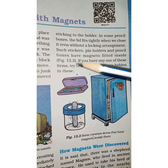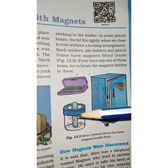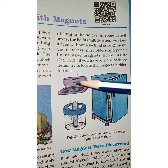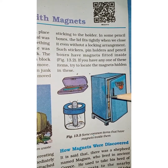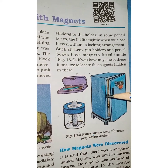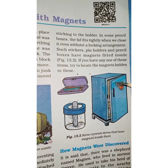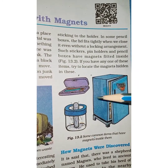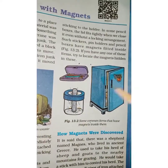So what is happening when we see this getting attracted? Now we can see this pin holder is attracting the pins, this pencil box is getting closed by itself, and the stickers get attached to the refrigerator. When you look behind them, there is nothing but the magnets hidden in them. So that is why the attraction is there.